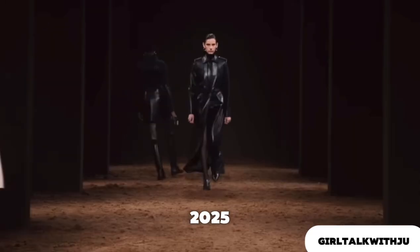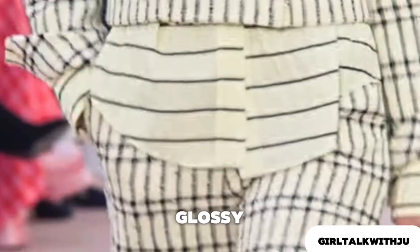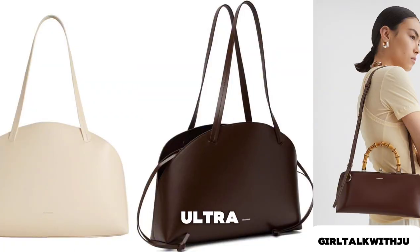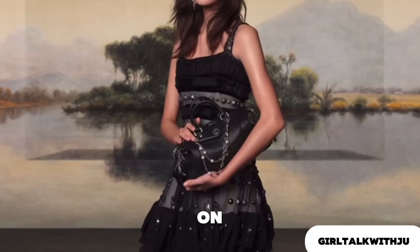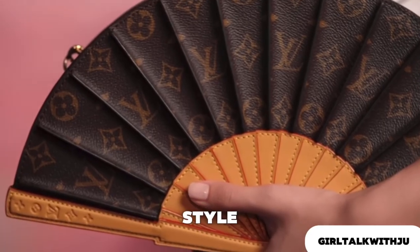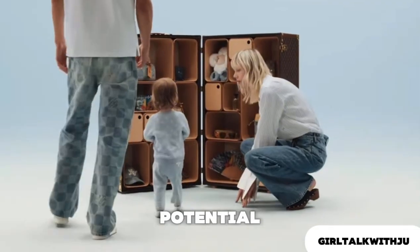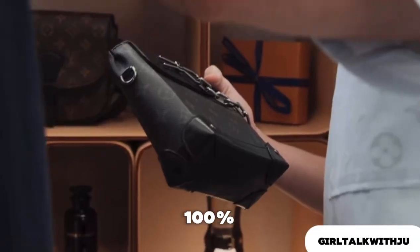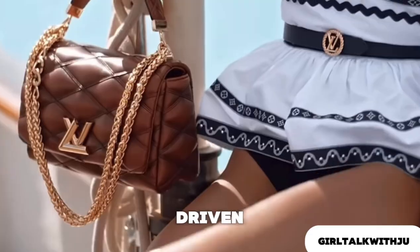Best doctor bags of 2025. Miu Miu Vintage Doctor Bag, a reimagined classic with a glossy leather finish. Jil Sander Soft Frame Bag, minimalist and ultra chic. Hermès Kelly Doctor Bag, a limited edition take on the Kelly with vintage influences. Who's wearing it? This style is huge in Europe, think French and Italian influences as well as stars like Emma Watson and Cate Blanchett. Investment potential? The Hermès version, 100% an investment piece. Others, more trend-driven.